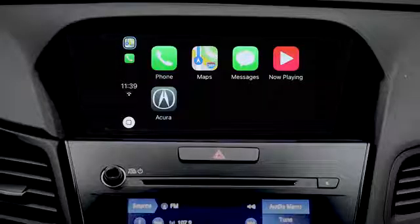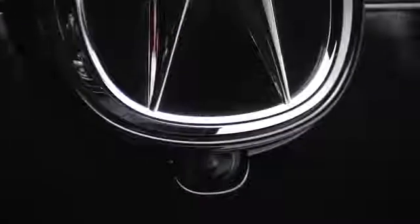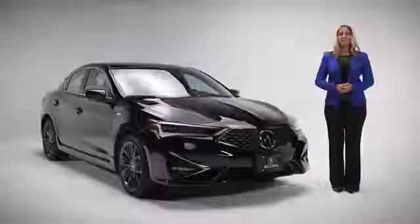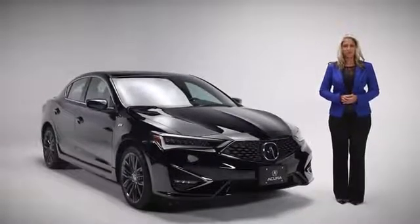And to get all your favorite music and podcasts, the ILX features both Apple CarPlay and Android Auto. Finally, this same screen is where you'll see the display from the multi-angle rear view camera, perfect for helping you back into those tight spaces. The ILX Premium A-Spec, where contemporary luxury meets precision-crafted performance.